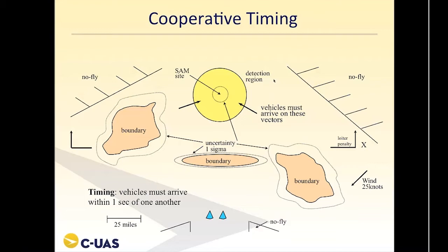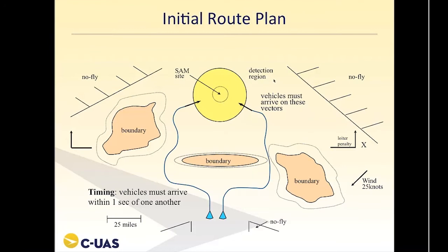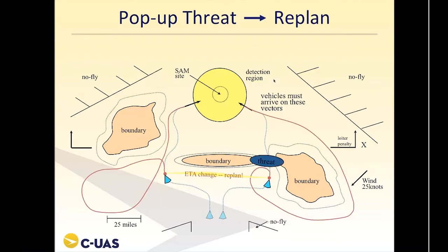at the target. So the basic idea is that the vehicles plan paths independently to arrive at the target and coordinate with one another in that process. What we wanted to develop was an ability to react to changing conditions and to coordinate the control of the aircraft such that they could respond to these conditions and achieve the objective of arriving at the target simultaneously.